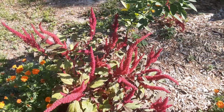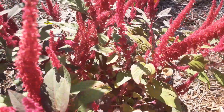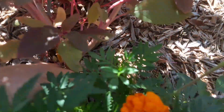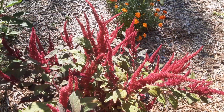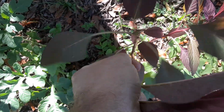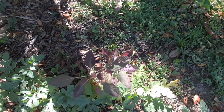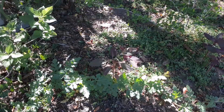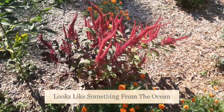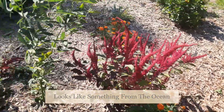Love this amaranth. I got this way because the top of it got damaged, and then it sprouted a bunch of new little side shoots. I'll just go there, and then it'll make a bunch of new ones and make that neat looking sort of look to it. Reminds me of something from the ocean or something, I guess. I really like the way it looks like that though.